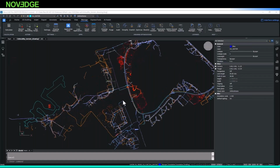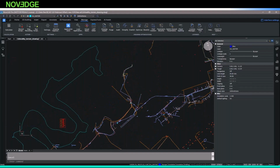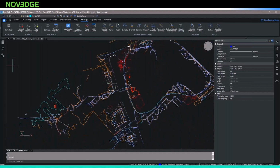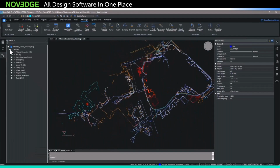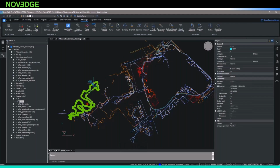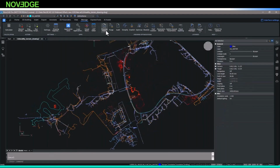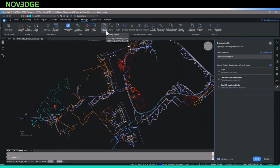This drawing is from a terrain surveying company. Now, before I even do any editing work, I want to assess and improve the quality of the drawing. First off, we can see that this drawing contains thousands of entities placed on different layers. It also contains some overly detailed geometry. For example, this polyline. It has over 16,000 vertices, making this drawing a perfect candidate to apply some optimizations to improve the overall drawing health.